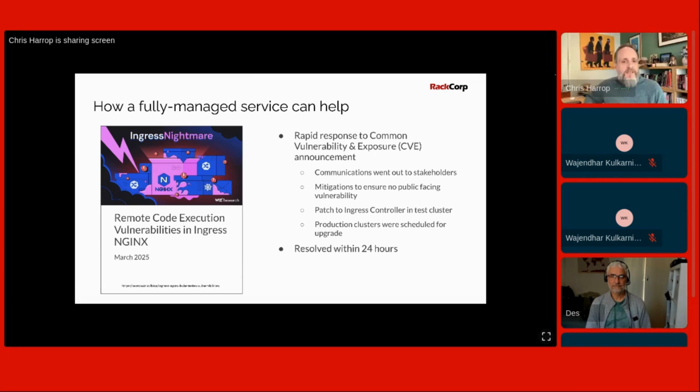For RKS customers, as soon as the vulnerability became public, we acted immediately. We assessed our own systems to confirm whether we were affected. We communicated transparently with our stakeholders to make sure there were no surprises or uncertainty. We put temporary mitigations in place to ensure that public-facing services weren't exposed. Then we worked through the patching in our test environments, and pushed those to production to make sure that the issue was fully resolved across all environments within 24 hours.